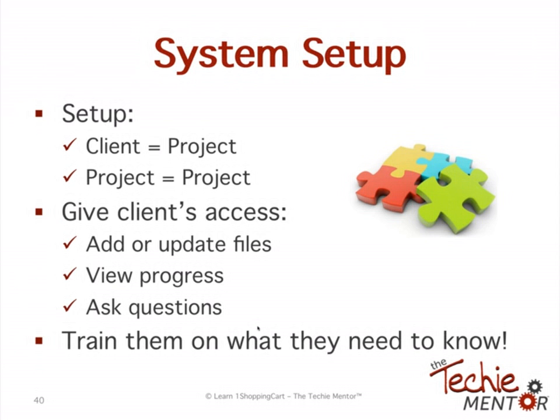So how do you set them up? I actually have a free training on Teamwork on my website if you're interested in how it works. But basically, every client is their own project, right? So Cindy's my client. She would have her own project in there, and then she would just have access to this. Everything is permission-based. You only let them have access to what you want them to have access to. Okay, you can allow them to do things like adding or updating files.